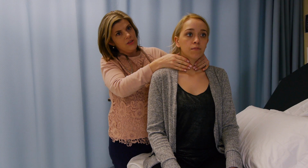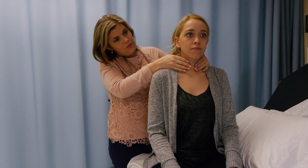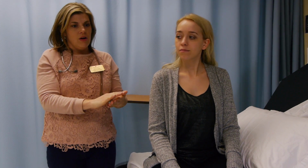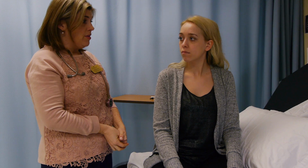And then you would have them take a drink of water. For right now, I'll have you swallow. Go ahead and swallow. Okay, I don't feel any nodules, any hardness around where the thyroid is. It would be within normal limits not to palpate the thyroid.